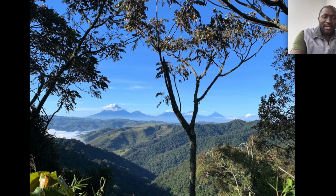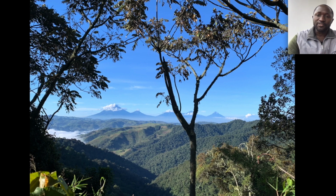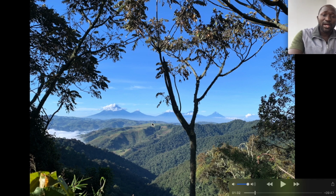The lodge we'll be staying at has very good views. On very clear days, you get to see all the volcanoes. These are volcanoes in the Virunga ranges. So the Albertine Rift, where we are right now, is an upward rift as a result of plate tectonics. I talked about this at the beginning. And you get several volcanoes in here.